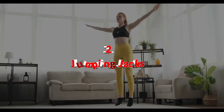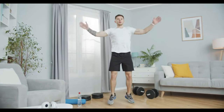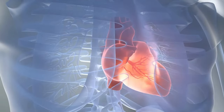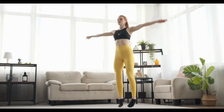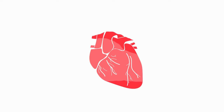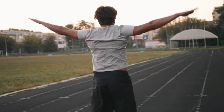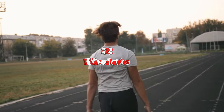Number 2, jumping jacks. Jumping jacks serve as an effective tool for weight loss and fat burning. When you perform jumping jacks, your heart rate increases significantly. This cardiovascular workout gets your blood pumping, which is essential for burning calories and fat. Research shows that jumping jacks burn an average of 12 kilocalories per minute.